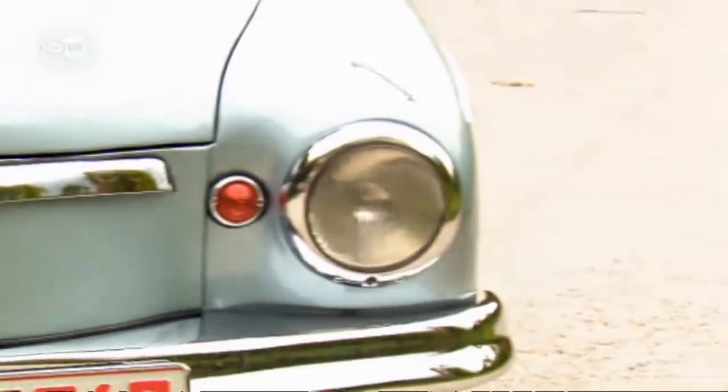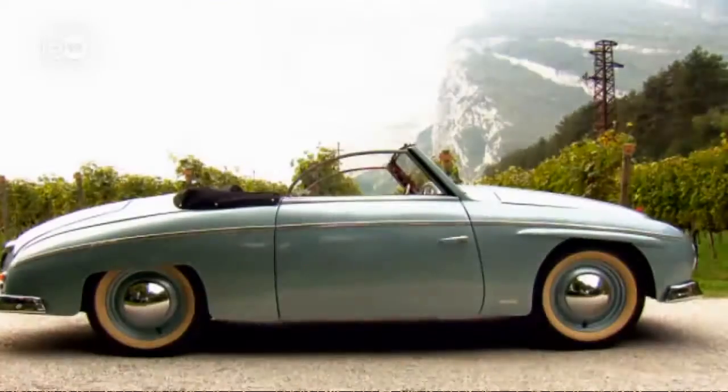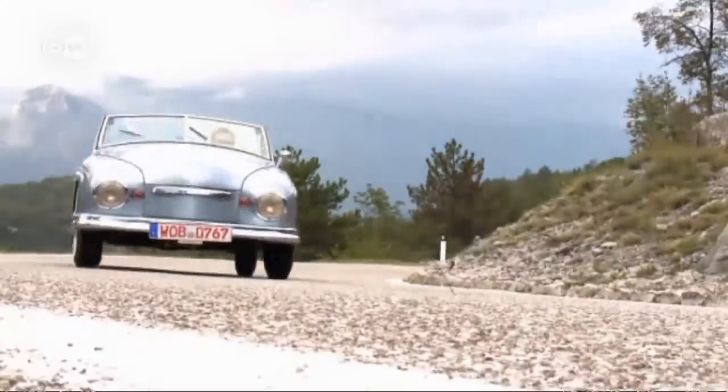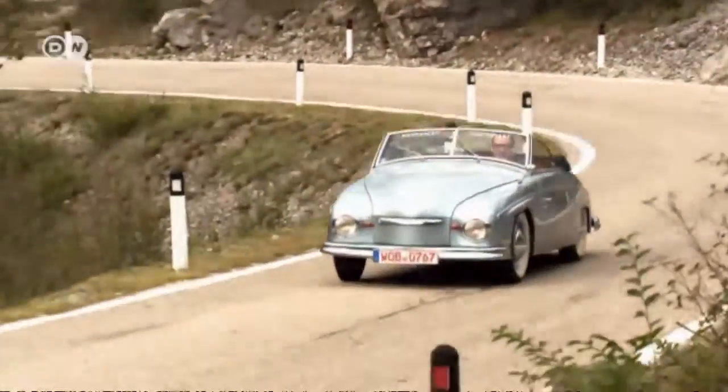In 1950, Rometsch presented the Bisco, his first model based on the Beetle. Throughout 1957, his company turned out 280 units of the hand-built special edition, a sensational success.